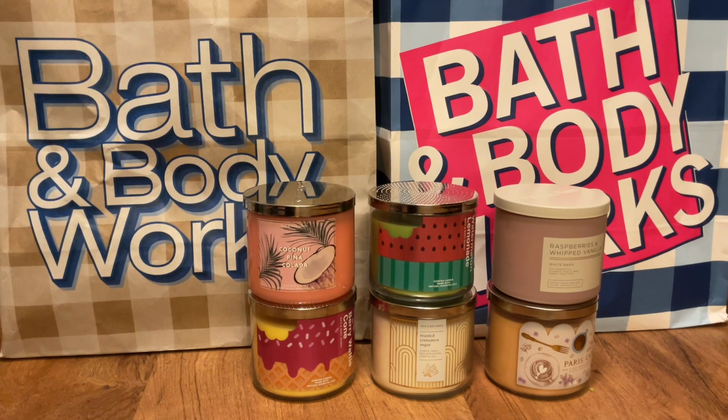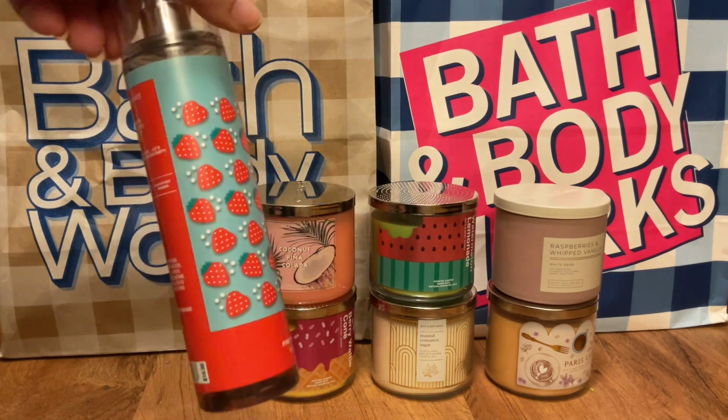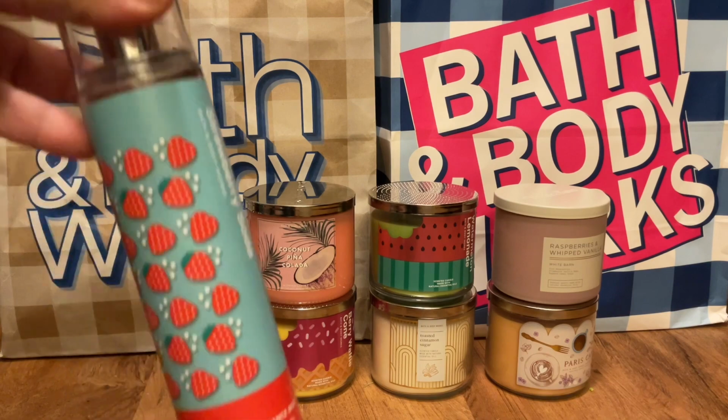Okay, so that was the candles that I ordered on Friday. Now, I'm going to show you what was on my list for SAS. I only had 5 items. So, I wanted to grab a fine fragrance mist in strawberry soda. I'm actually using this for the month of June. And I was going to use fruity sherbet scoop to go in place of this.